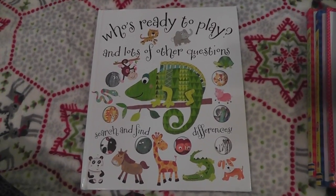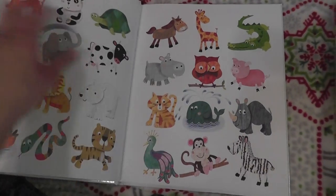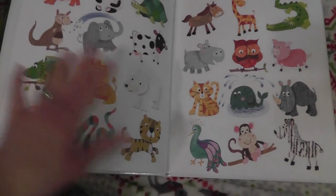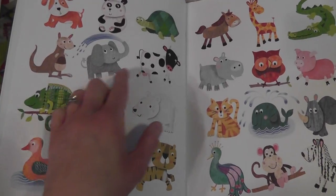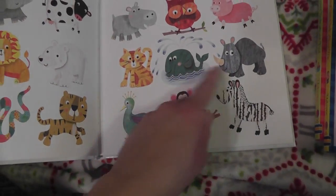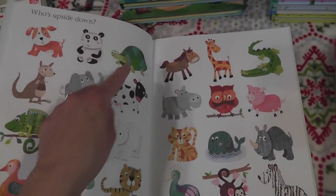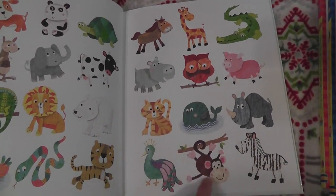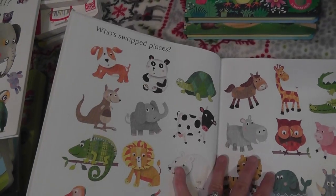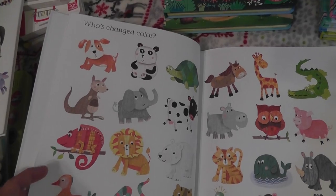Search and find differences. The thing with this book is every page is the same with a difference on it. So you'll start out with who's splashing whom, because you didn't have a page before that had this. Then the child has to look around and go, oh, elephant splashing kangaroo, and oh, whale splashing these guys. And then you go to the next page, like who's upside down? They have to keep looking through. Oh, monkey's upside down. So it just keeps asking you questions like who swapped places, who's ready for lunch, who changed color?